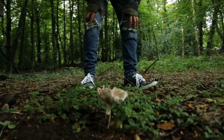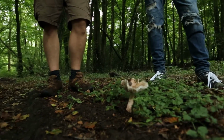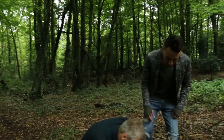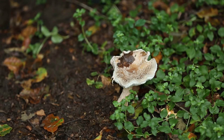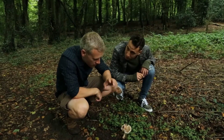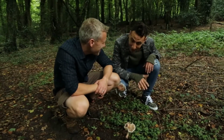Well, cool. It's an amanita. It's a member of the family of some of the most poisonous mushrooms known to man. I cannot eat this one. There's one like this which is called the blusher, and you know it's a blusher because it stains slightly pink when it's damaged. A lot of people eat them, but it's a very poisonous group of fungi, and I think we should probably leave it alone. I'm leaving it alone.